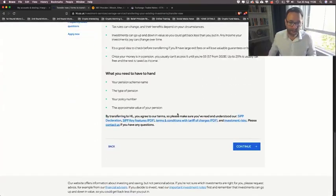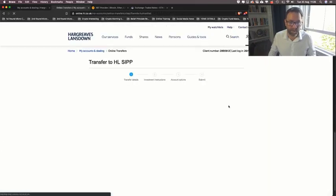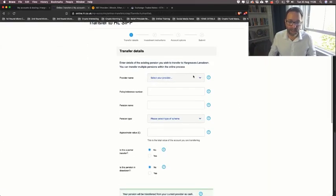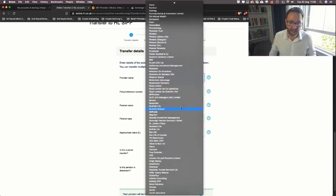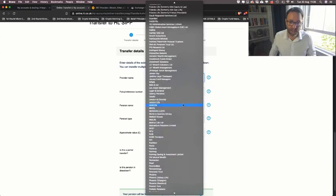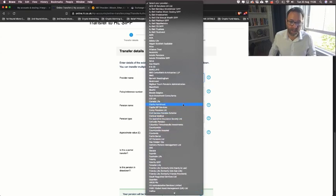What you need to know, it tells you all that: the type of pension, you'll need your policy number, the approximate value of the pension, etc. Continue with that. So that's all the details you'll need. And then it'll have a drop-down list of all the pension plans that are available to transfer over. So you can pick one of these, whatever one is your pension plan.